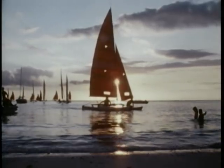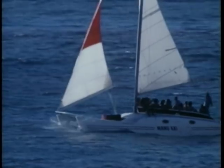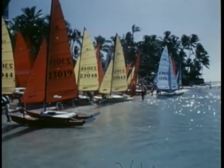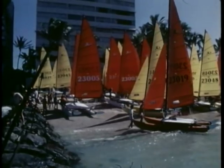After 6 days and 18 grueling races, it was down to the final race. The tourists on the beach cats had grandstand seats waiting for the final race that would decide the Hobie Cat 16 World Championships. It was tense on the beach as the 42 finalists made last-minute preparations.